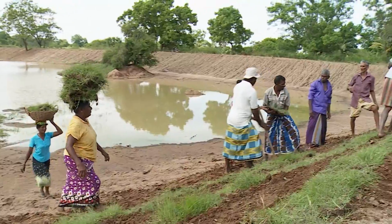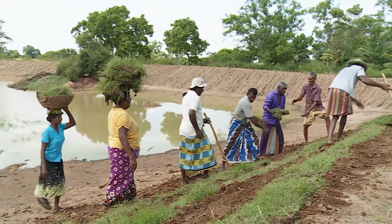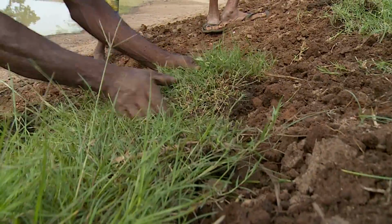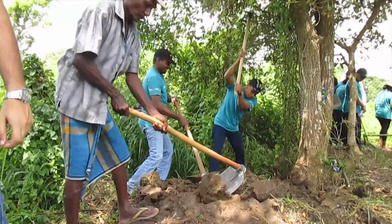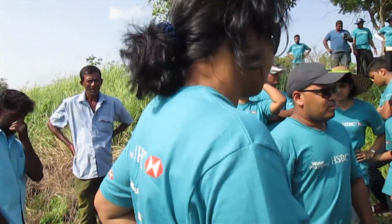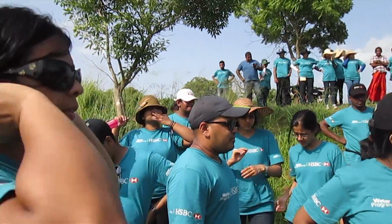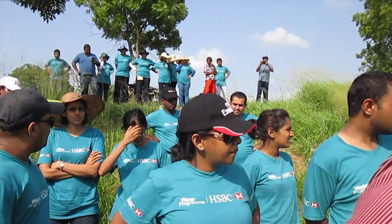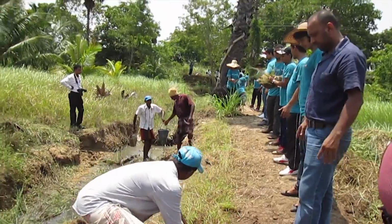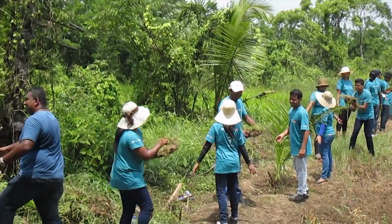Shramadana, or donation of labor, is a traditional way the community provides free labor for the greater good of the community. In this context, HSBC volunteers also helped in Shramadana campaigns for restoration work and in surveys. Therefore, the HSBC Bank not only provided the funding for the project, but also actively participated in the implementation of the project.